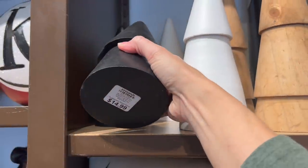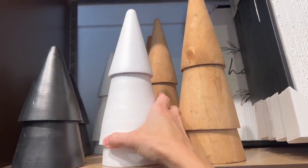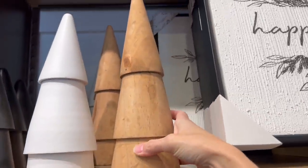Up next, this section has a little bit of tabletop decor as well as their smaller art for Christmas. So let's go ahead and just browse this and see what they have.